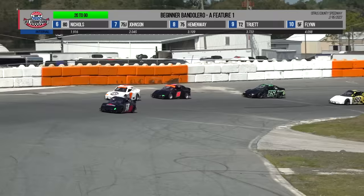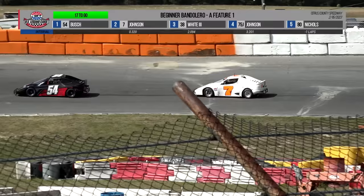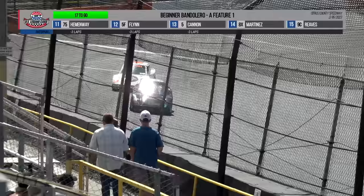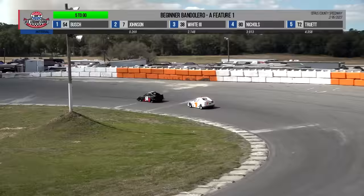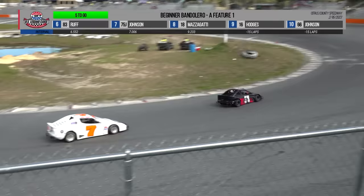And Johnson against Bush. Boy, it harkens back about a decade ago to the Cup Series. Bush is able to get that point, and then it's kind of a difficult challenge for the 7 to figure out how to get around the 54, and that's not going to be easy even if they were geared the same. So the white 7 is Johnson, the 54 is Bush. Has to keep it through 1 and 2 as Bush gets the run out of the second corner and builds a lead on the 7.